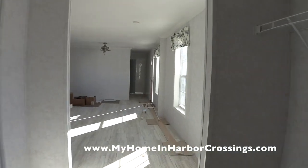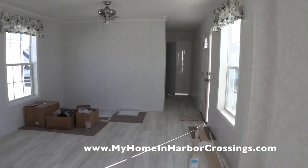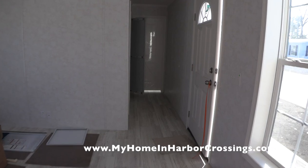And walking across the kitchen and the living room, we'll go to the other side of the house, and there's another bedroom and another bathroom.